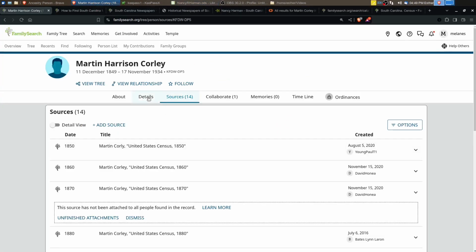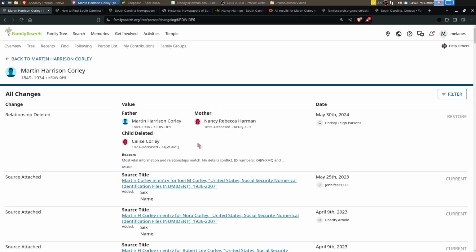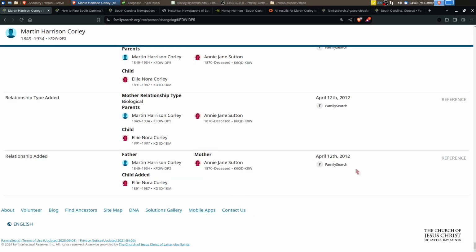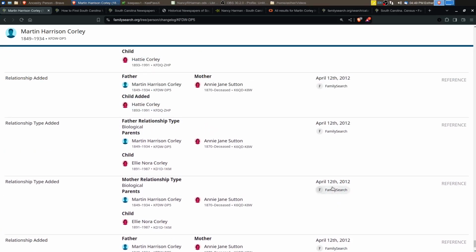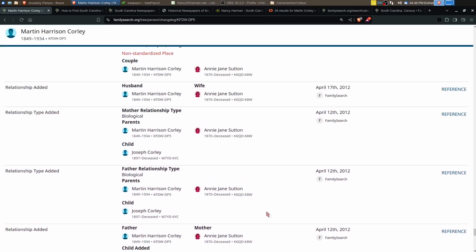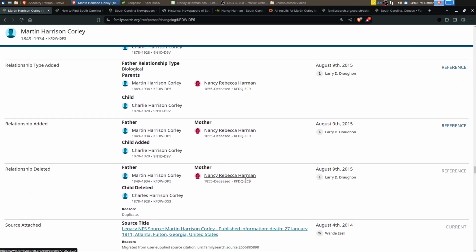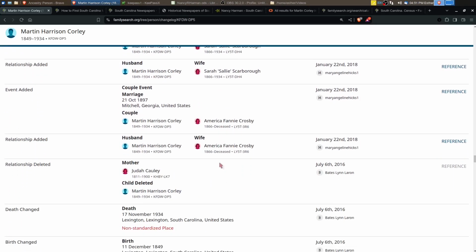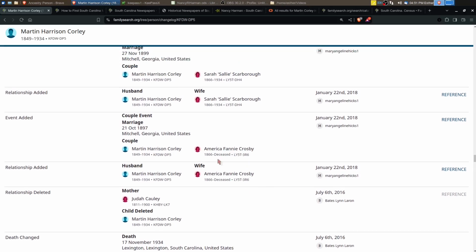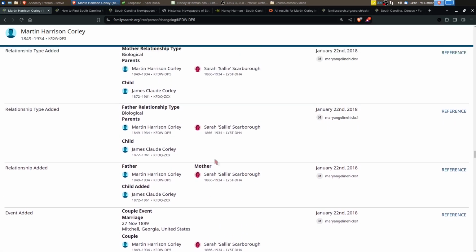So we're going to go back over here to Martin. Now I wanted to just really quickly look at his changelog and see what merges may have happened. Beginning in 2012 is when Family Search migrated to their new platform based off whatever was in the new Family Search. So we'll get up above that. Okay, we start to see changes happening in 2014. We get some additional children added. So we get America Fanny Crosby added in 2018. Then Sarah Sally Scarborough comes in 2018. And children added to that.